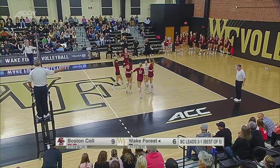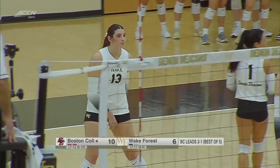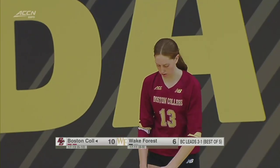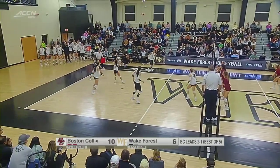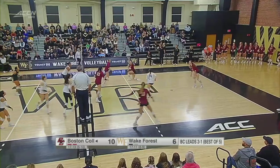Crawford too strong that time. Boston College bench having a lot of fun. They have quite a lot of synchronized cheers back there, I've noticed. Ross on the back row serving for Boston College. Back to Frankie.